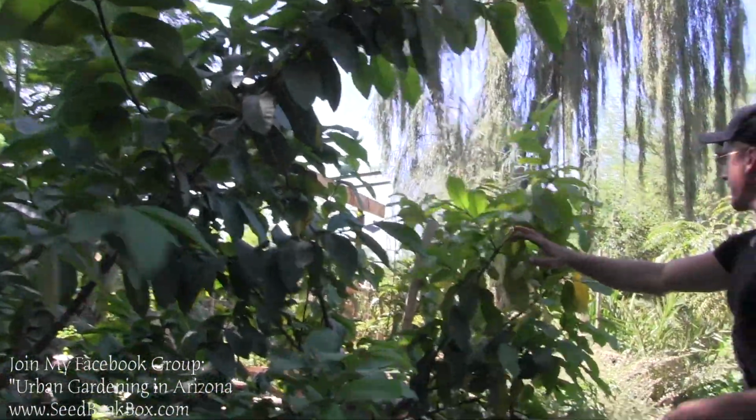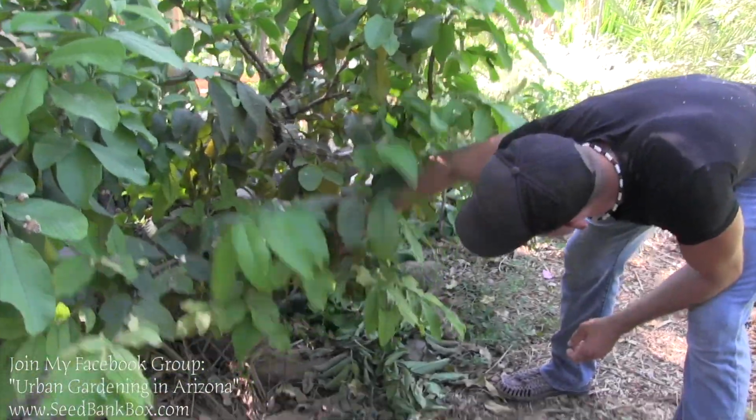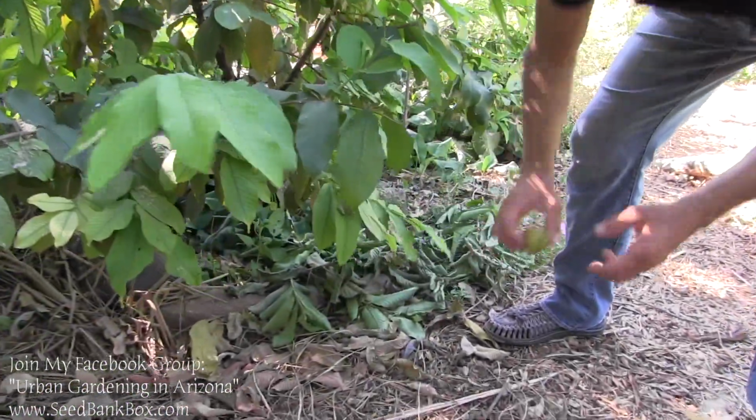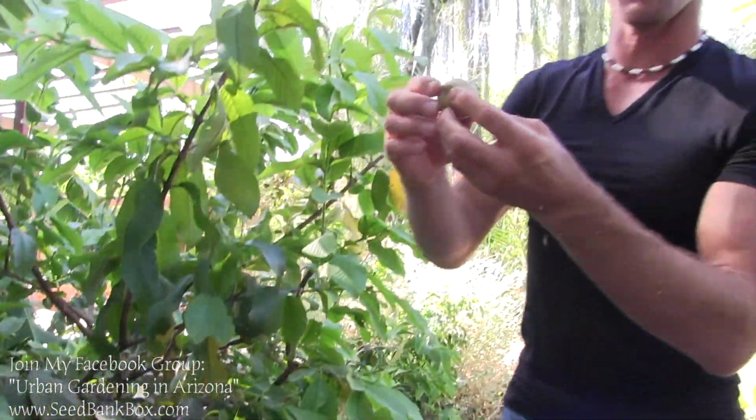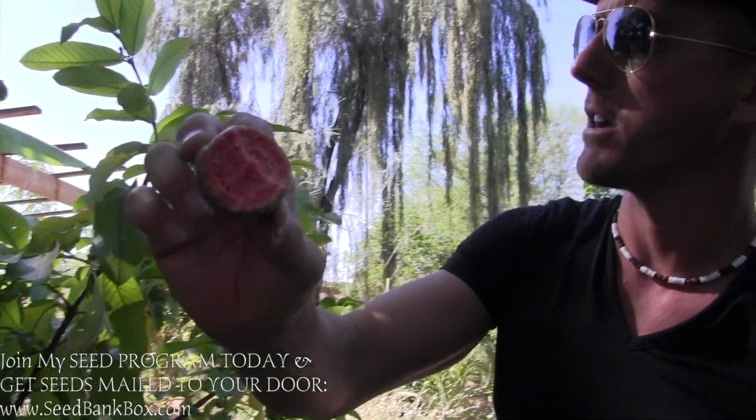And this one over here is a white guava from the Arizona Rare Fruit Growers next to a pink guava. And I noticed earlier today that he had dropped one of his pink guavas on the ground, which is oftentimes where I find the ripe ones, on the ground. So let's bite into it and see what it looks like on the inside. It's pink and nice.